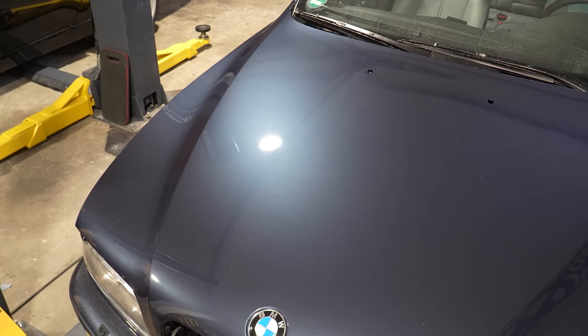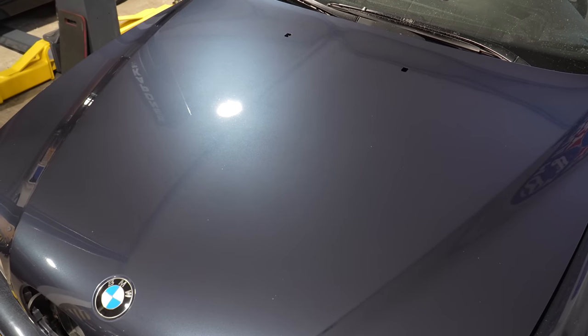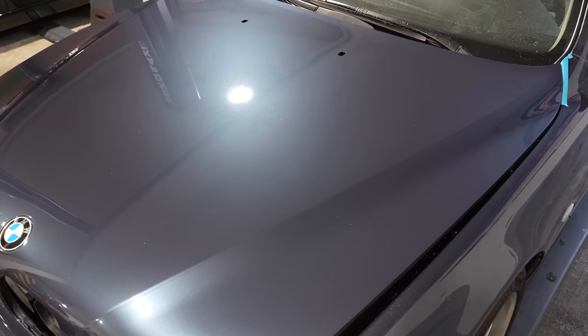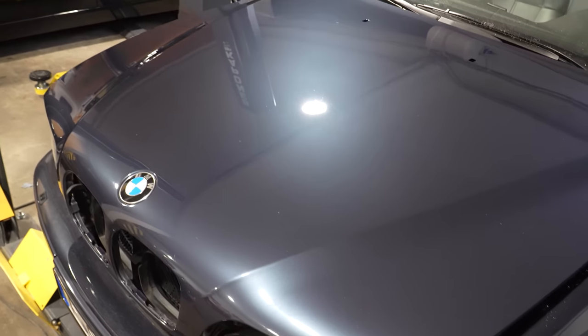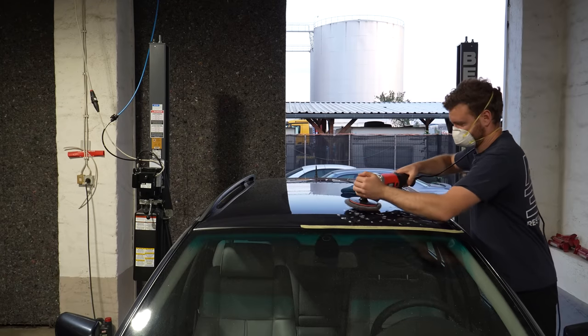You might be able to notice dots or pins in the finish. These are not solvent pops, but they are very tiny sandblasted spots from the age and use of the car, and they cannot be removed with paint correction. But they are only barely noticeable under certain angles and lighting, and don't really affect the overall finish.